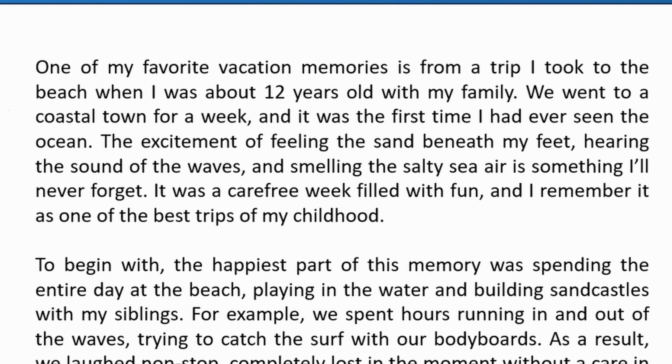One of my favorite vacation memories is from a trip I took to the beach when I was about 12 years old with my family. We went to a coastal town for a week, and it was the first time I had ever seen the ocean. The excitement of feeling the sand beneath my feet, hearing the sound of the waves, and smelling the salty sea air is something I'll never forget. It was a carefree week filled with fun, and I remember it as one of the best trips of my childhood.